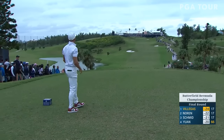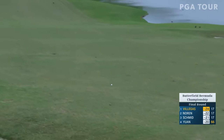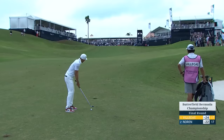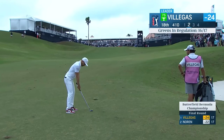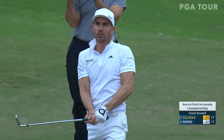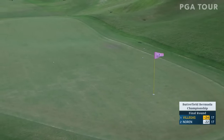Well, aim right, started right, and trying to use the wind. Magnificent. Yeah, that got a friendly bounce and just to the left of those bunkers. Now just 125, bring it in low. Enjoy the walk. Yeah, wants to get it back there on that back shelf. He's safely on.